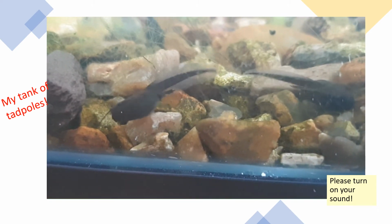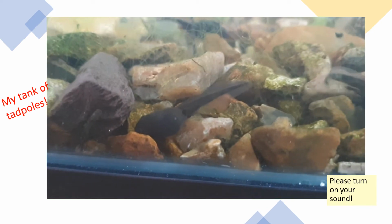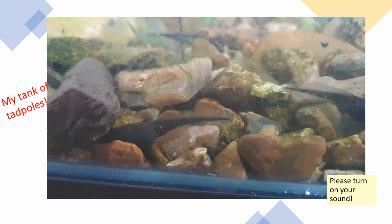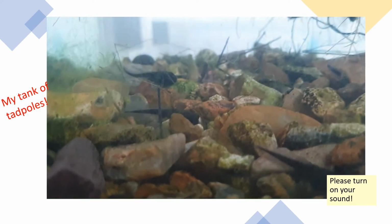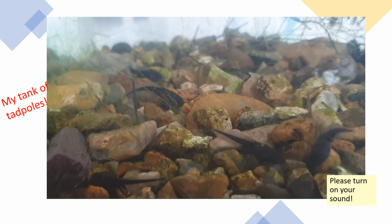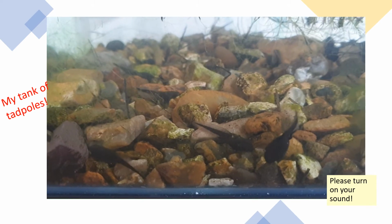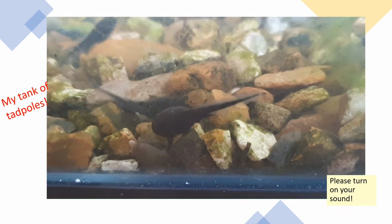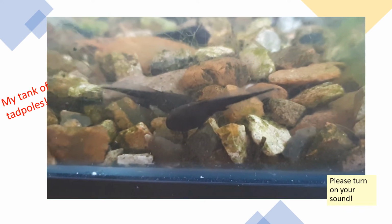And can you see there, they're starting to develop little frog legs at the back, just under the tail. And a little bit further on in this video, this clip's about two minutes long, there's a really clear section of video where you can see the back legs properly. They've even got some little toes developing.